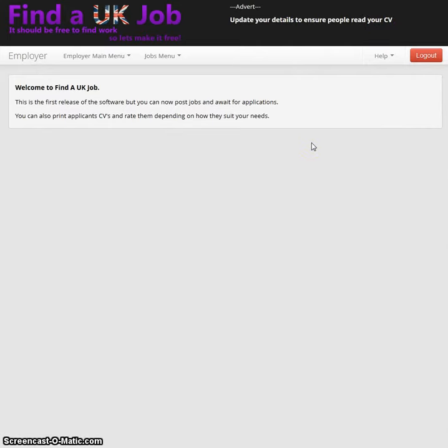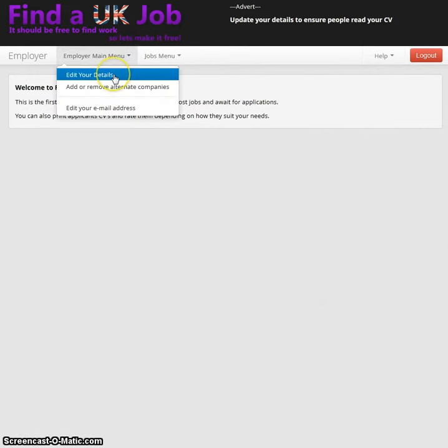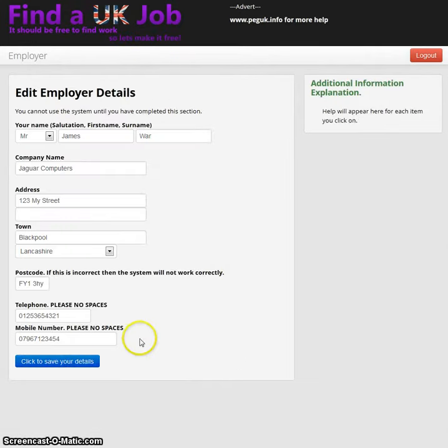So having said that, what you should be looking at once you're logged in here is a very simple system at the moment. We're going to improve and expand on it, but again, it's free and we're working on it as fast as we can. And the employer main menu, you've got very simply edit your details, so you fill in the blanks appropriately.